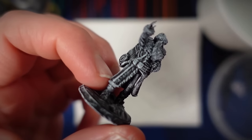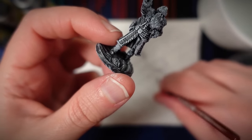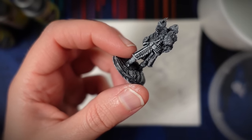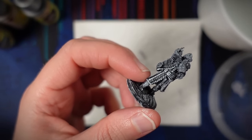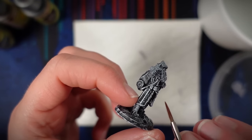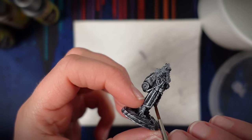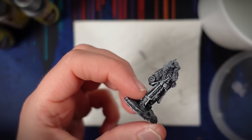There, where I didn't want it. Wonder if I can maybe pull some of that out with a drier brush, not the dry brush, but a drier brush. Because I don't really want that in there. There we go. That worked.